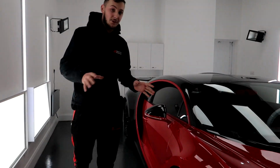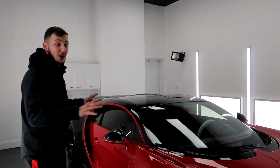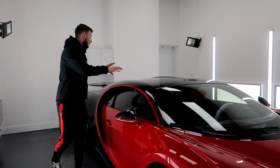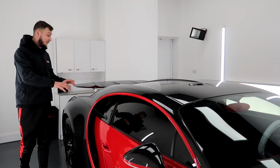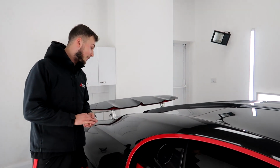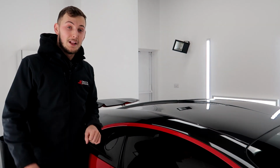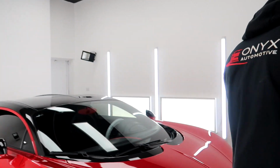Let me tell you some facts and figures about this car and some cool little features that we noticed. There's a lot of carbon fiber, as you can see. The whole rear end and the roof is exposed carbon. This car has 1500 horsepower, and you'll notice the little 16 badge on the very front of the grille. So this is what I mean, this is the badge.